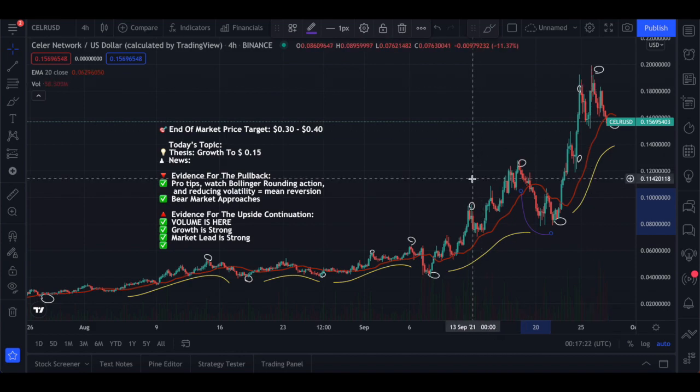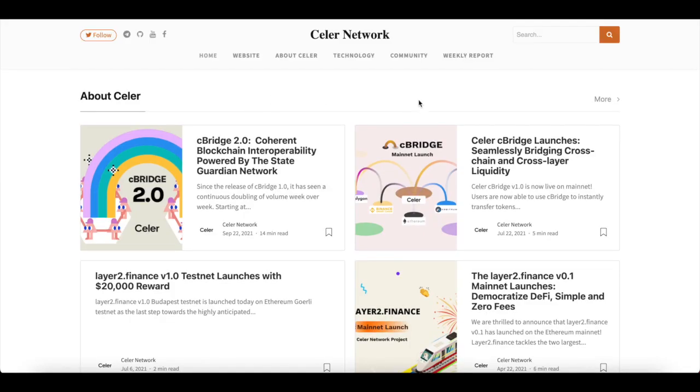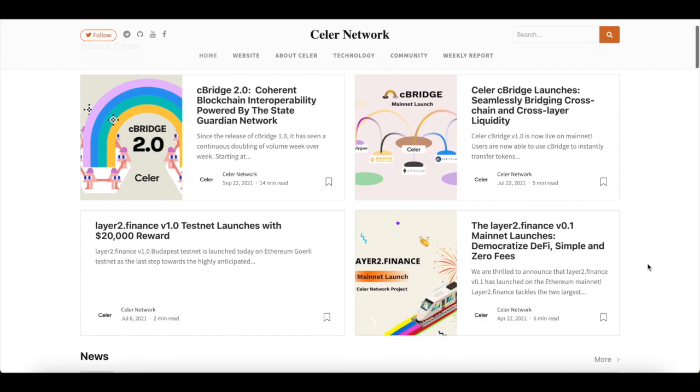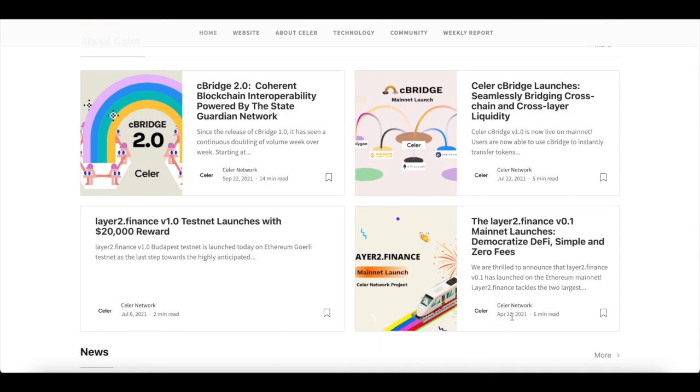How exactly did it do this? One of the many things that caught my attention is that there's been plenty of development in the Celer Network community, the system, their infrastructure, which leaves me quite excited. Earlier this year, back in April, they went through the Layer 2 Finance mainnet launch, which democratized DeFi with simple and zero-fee transmission. This was extremely good because this was the launch of the mainnet. This was huge, but this was earlier this year.